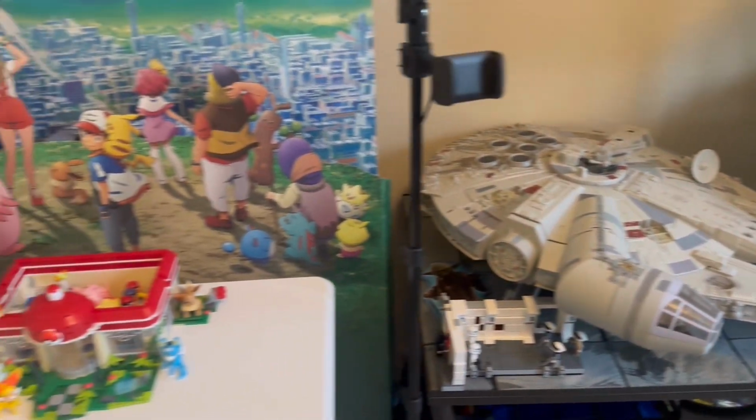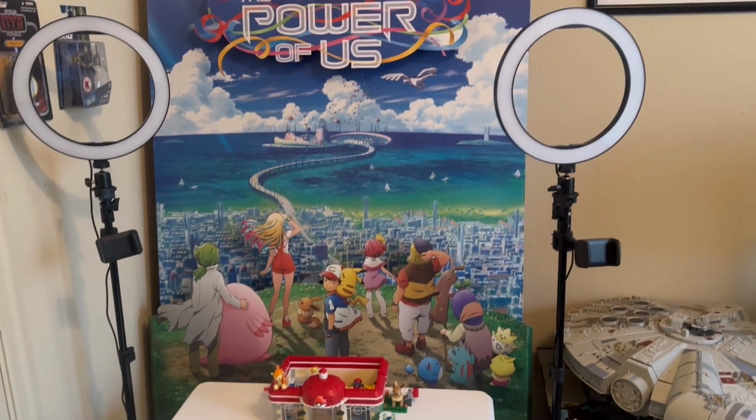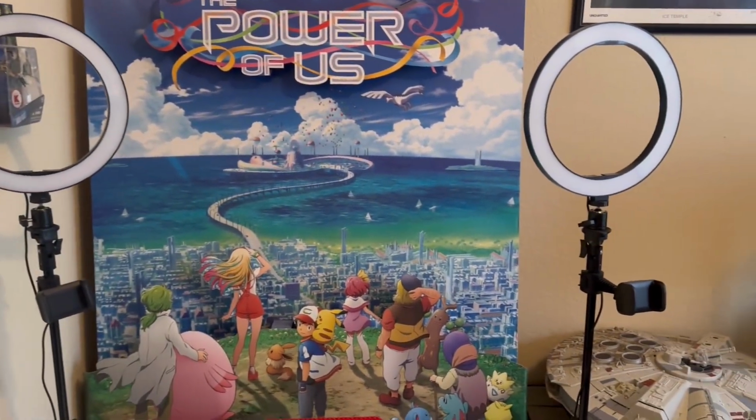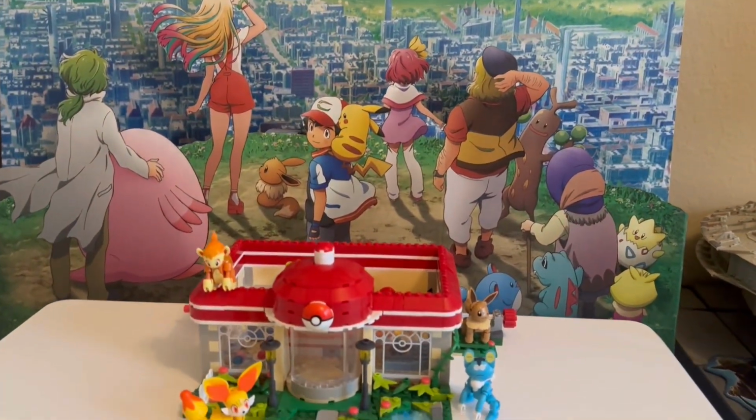Moving along, I have this white rolling table here that I use to build a lot of my LEGO sets on, as well as a couple of ring lights to help with lighting in videos. And one day I do hope to live stream building LEGO sets online, and I think these will come in handy for that.